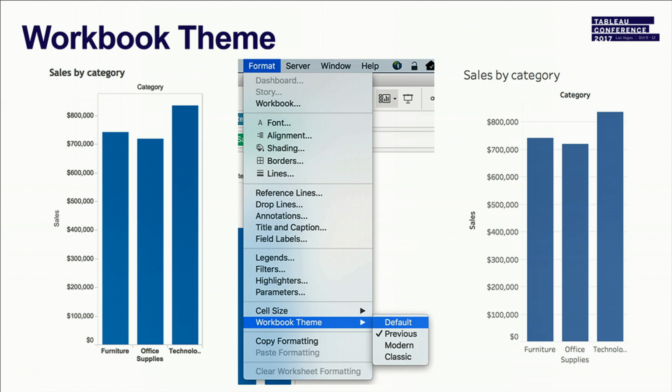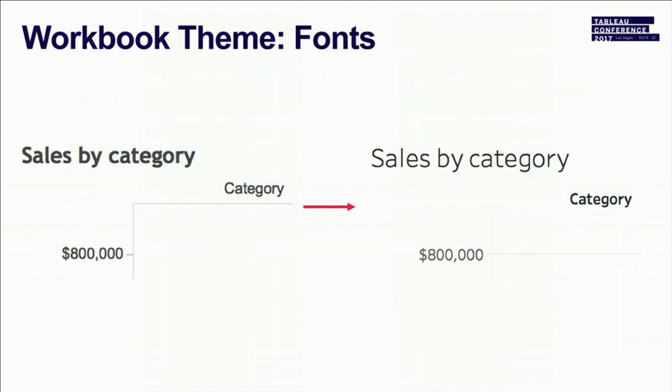You see 9 on the left, 10 on the right. This will establish new defaults. So if you've made customizations, we're not going to overwrite those, but we think that you'll benefit from some of the improvements we've made to the default theme. And I'll show a couple of them for emphasis here.